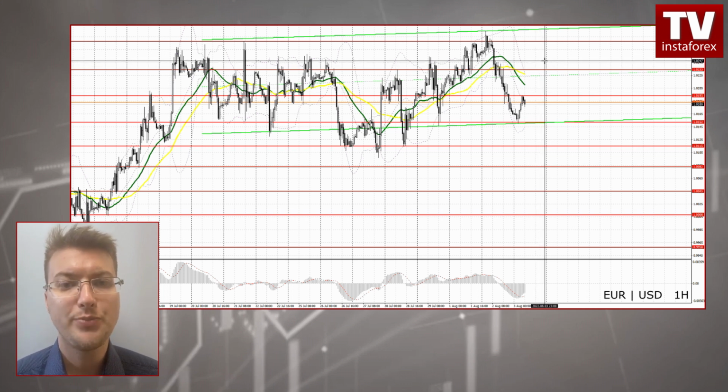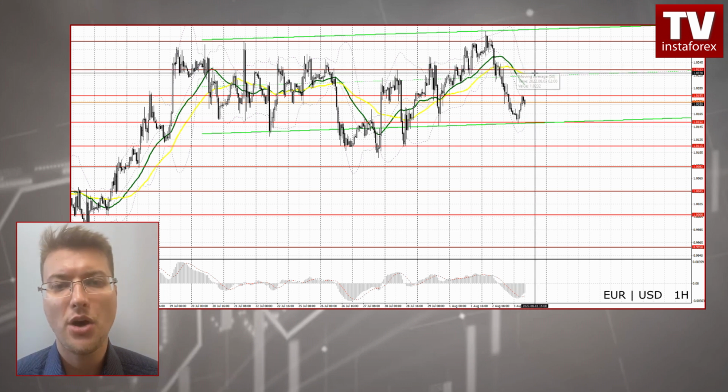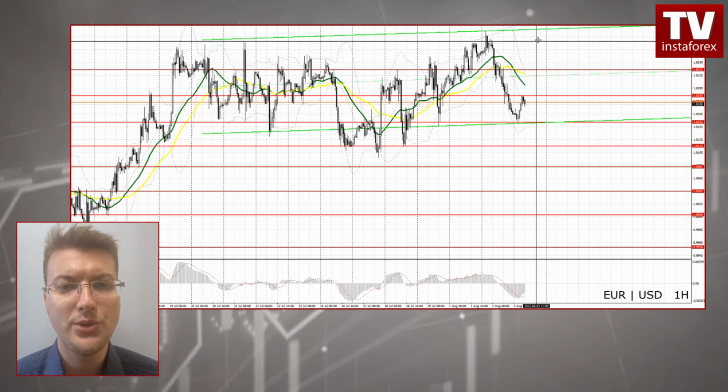However, the pair's bullish run is likely to be limited by 1.0233 as it coincides with moving averages. The key target will be 1.0278, where I recommend going short on rebound with a view to catching an intraday correction of 30-35 pips.